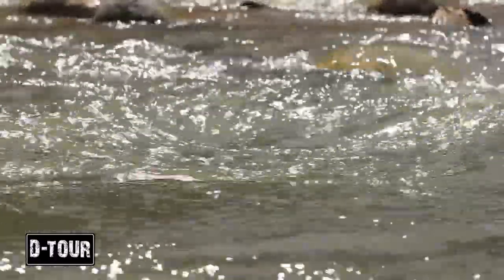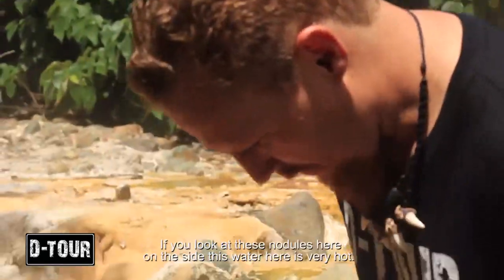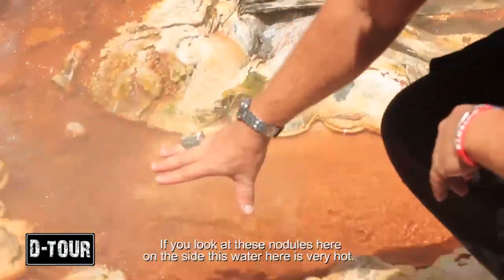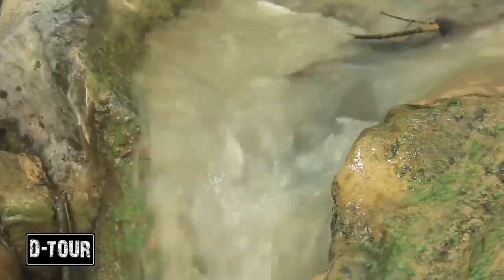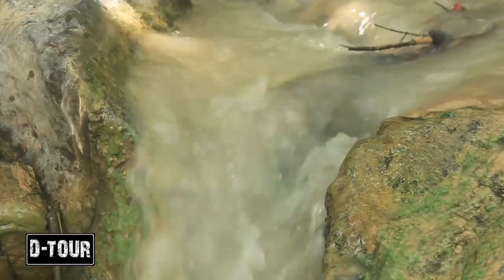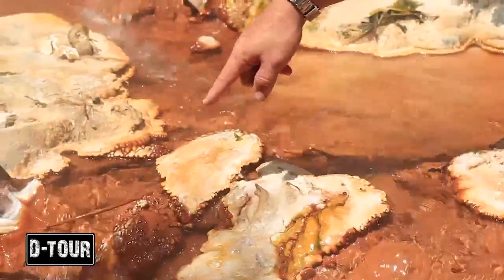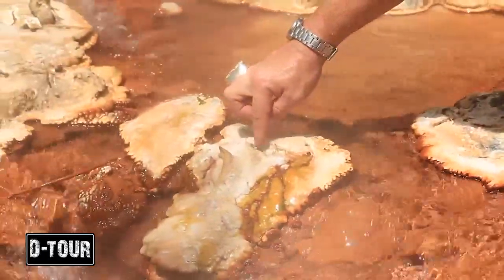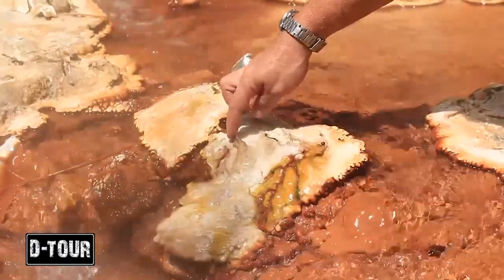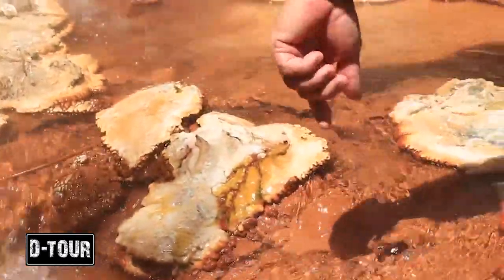You feel the steam coming up. It's fully eating the skin. Now, if you look at these nodules here on the side, this water is very hot. Now, oh wow. As this water comes around, as it gets closer to the surface, it actually starts to deposit minerals on the top of it. Now this one right here, this leaf, I'm gonna actually pull it out to show you. These right here, look at this. This is still soft. These are leaves and seed pods that have been covered by the minerals. Now this one, oh man, that's hot.